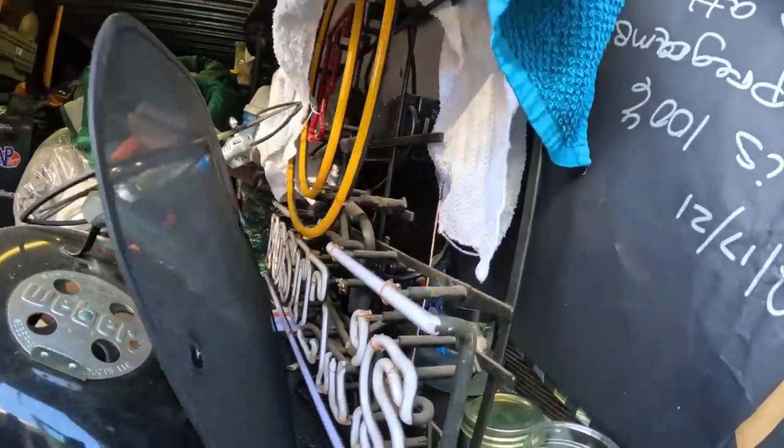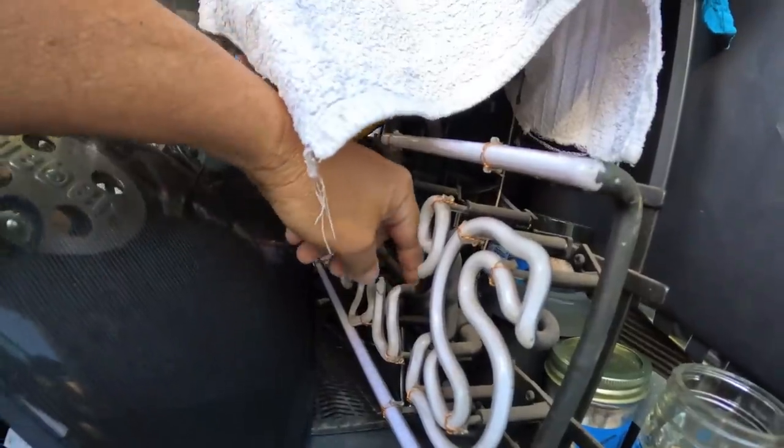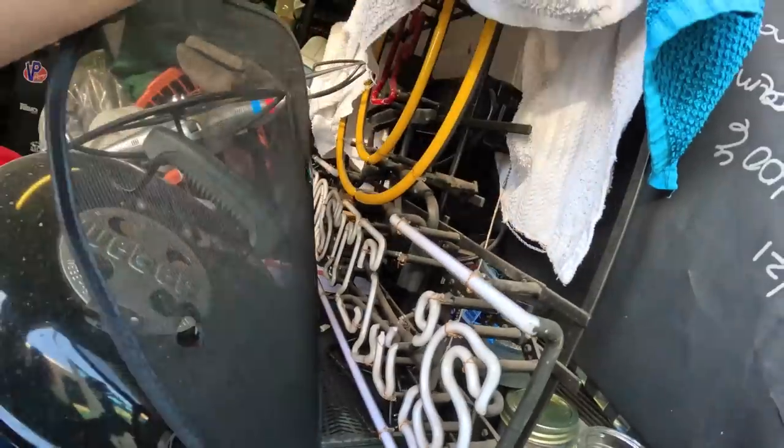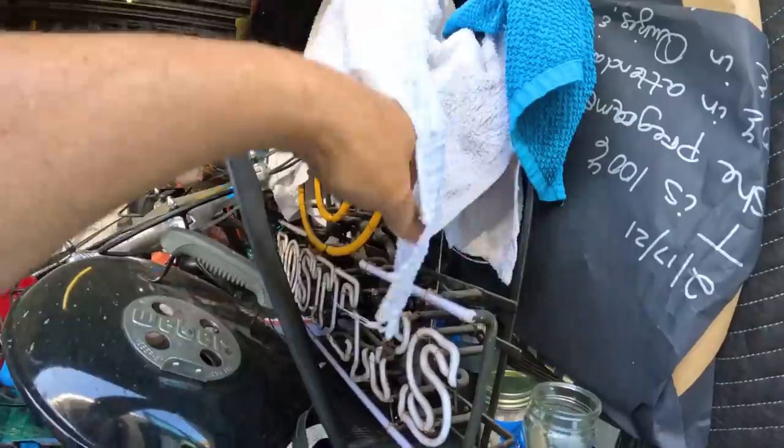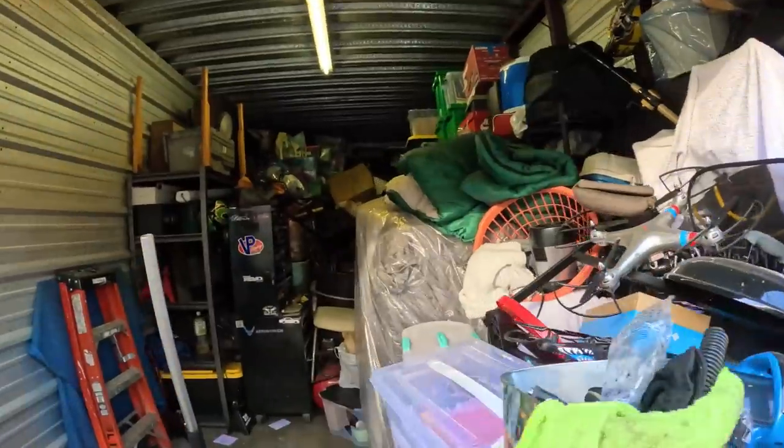Foster's right here. Oh, bummer. It's broken. I just saw that. Dang it. That went down in value by quite a bit. Otherwise, that was a really pretty piece right there. Oh, well. $20 maybe if we're lucky.